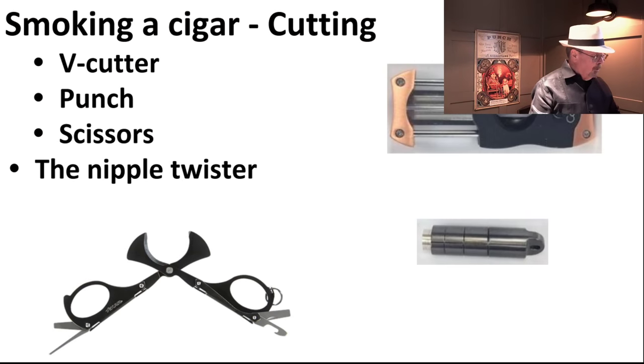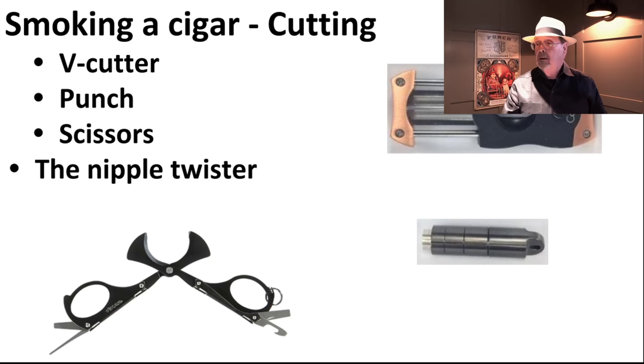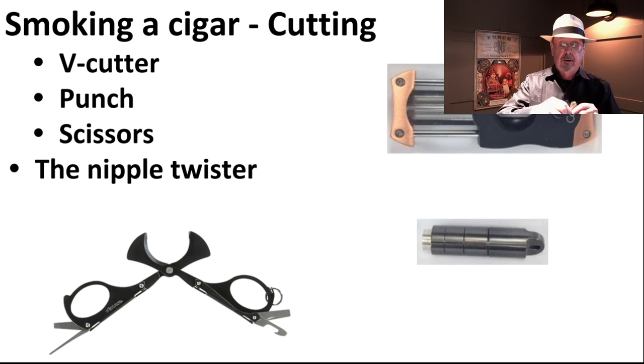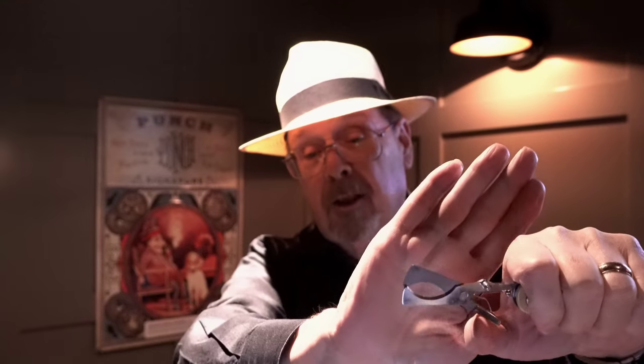There we go. Oh, I forgot to show you something, and I really like this. My good friend Scott is the master of this. I have failed at using this a number of times, but he has a better one than I do. You can see it on the overhead. That, ladies and gentlemen, is a scissors cutter.